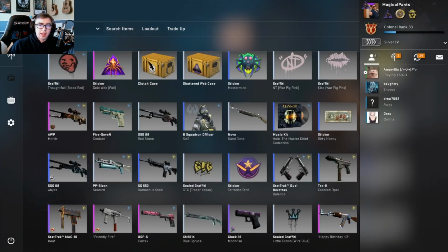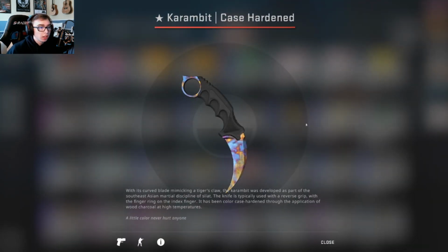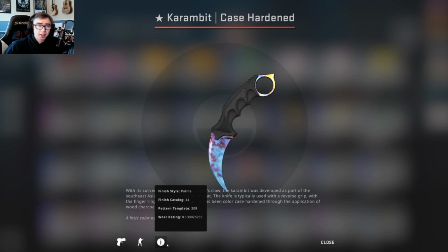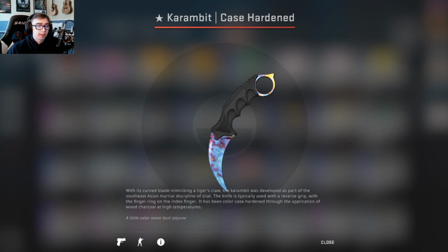Moving on, we have the Karambit. This skin isn't totally blue, but this is a blood in the water variant, so it's pretty much blue with purple in it. As you can tell by the name, it's blood in the water. It's pattern template 509. The skin is retailing on Bitskins for $2,250. It is minimal wear condition, and yeah, pretty good blue gem on the player side as well.